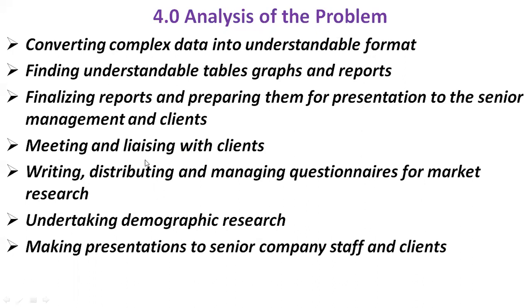For that, you require the analysis of the problem. Many times you may have to talk to the customer in terms of restaurants, in terms of hotels or lodges. You need to talk to the clients in order to understand, in order to get some recommendations. Then writing, distributing, and managing questionnaires if it is required for market research. Then undertaking demographic research. Then making presentations to senior company staff and clients. So the analysis of the problem, you may have to do any one or all of these things.